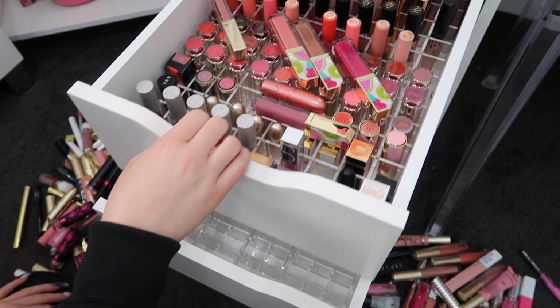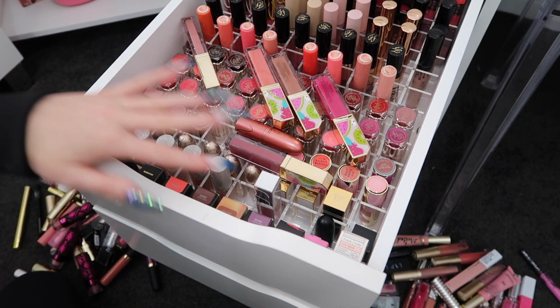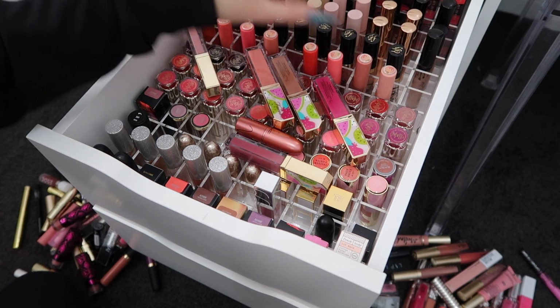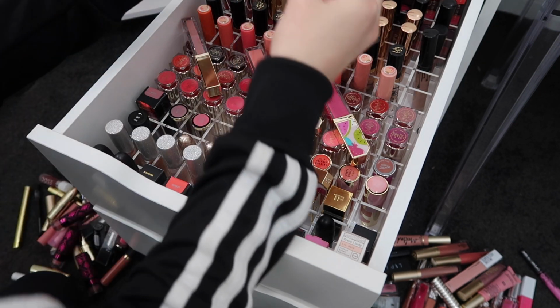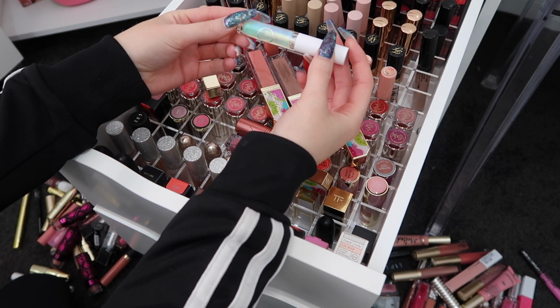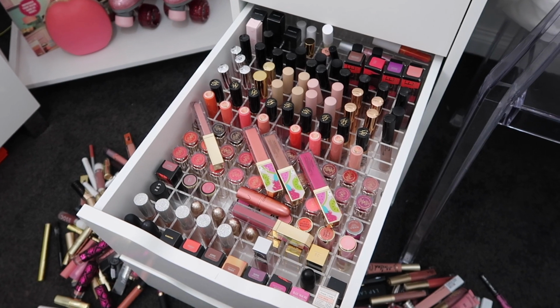This top drawer, I already know I want to keep this whole section here. This whole section as well, girl. She ain't going anywhere. These aren't going anywhere. My Kylie's aren't going anywhere. Oh, there's some of the Sigma ones that are multicolored. Sorry, I should adjust my camera. There we go.